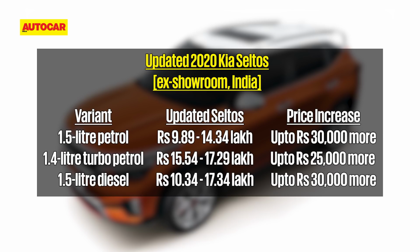While the price range for the Kia Seltos has stayed the same, with the most affordable variant starting at 9,89,000 rupees and the most expensive variant priced at 17,34,000 rupees, there has been a rejig of prices which have made some variants up to 30,000 rupees more expensive. For more detailed info on the variant breakup in terms of prices, visit autocarindia.com.